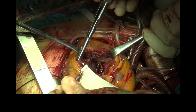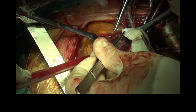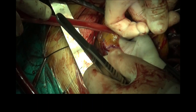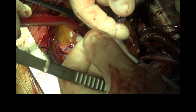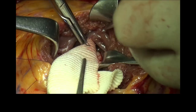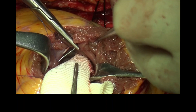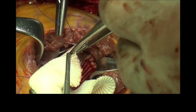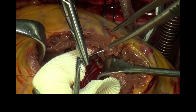Having passed the single pledgeted U sutures through the Dacron graft and tied them off, we start to suture the rest of the graft continuously towards the anterior border of the aorta. At this part of suturing, we try to take bites that give the left ventricular outflow enough space, as well as to avoid the coronary artery, which is very close to the ventriculotomy.